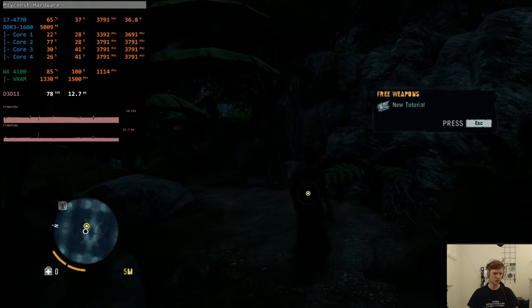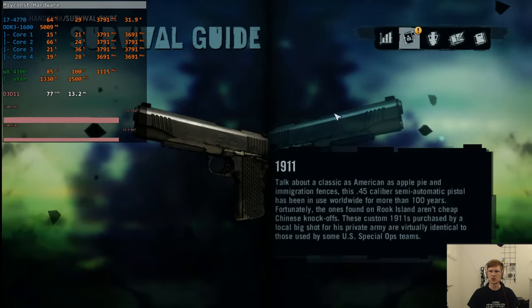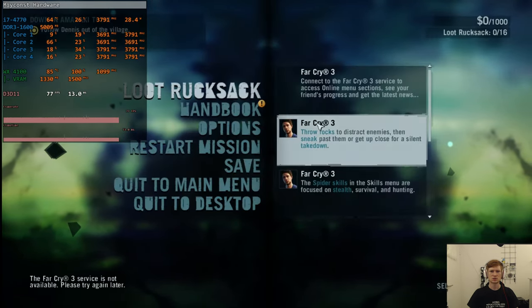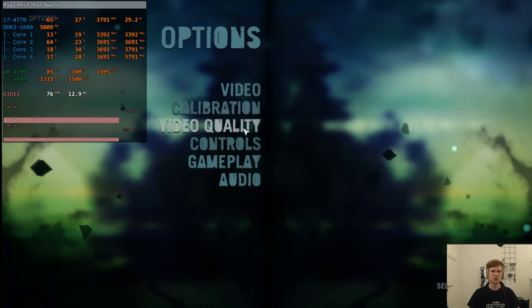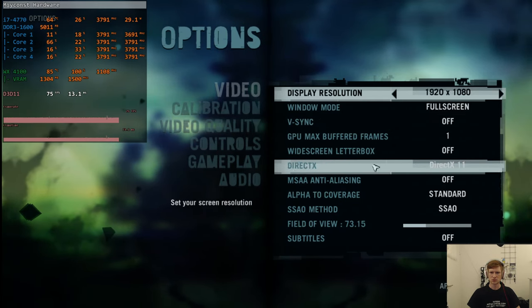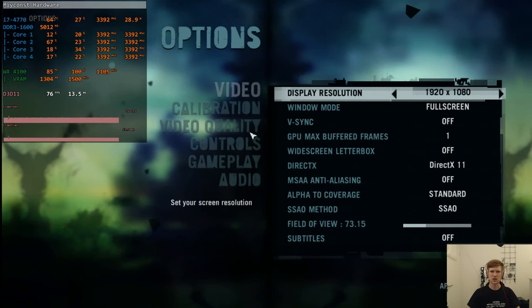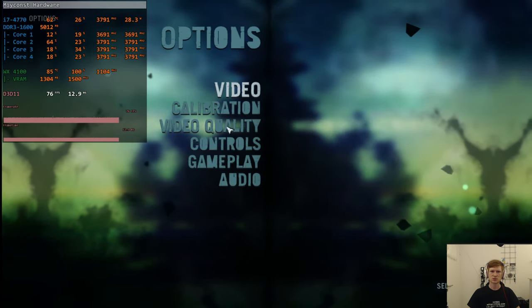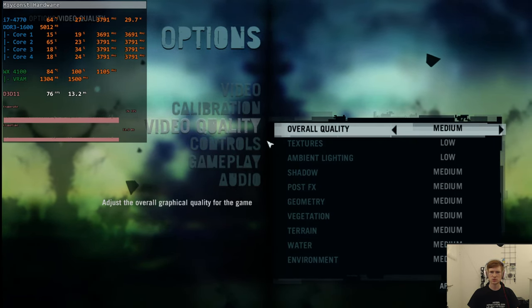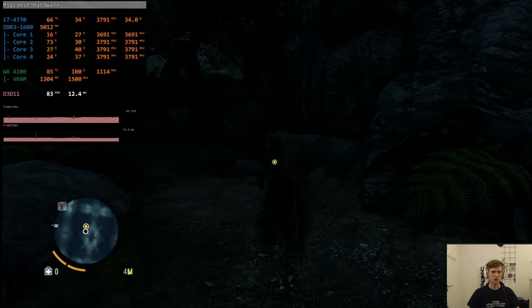It's pretty dark. I'm gonna increase the brightness of the game if that's possible. Options here. Usually there are some settings in games where you can increase the brightness. Let's see. Video quality, textures, environment. No, I can't see it. Maybe it's just because it's dark.